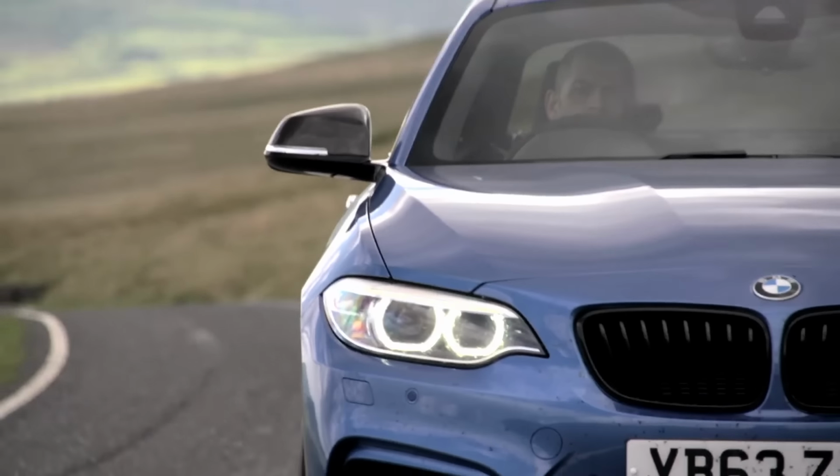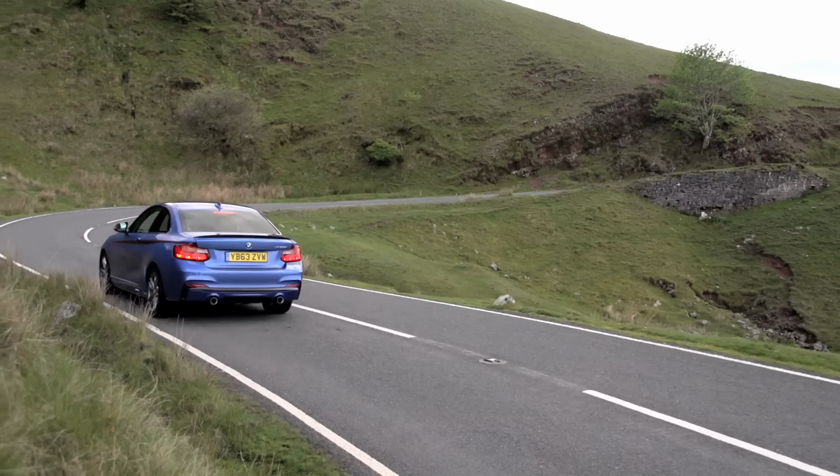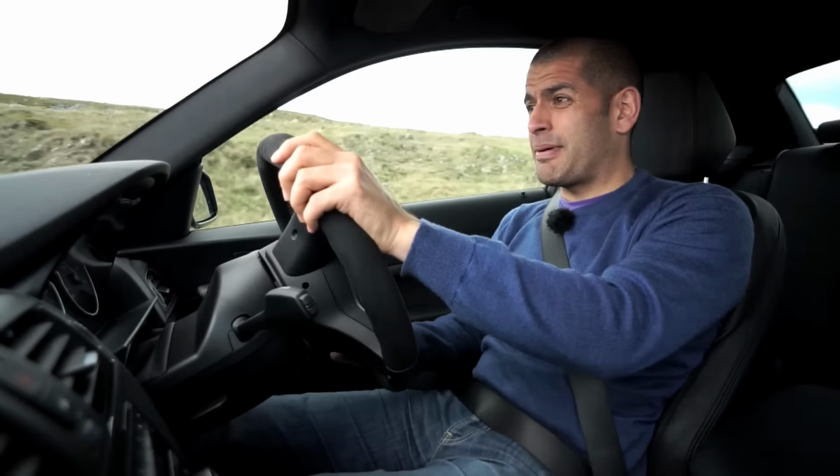The M235i is smaller, cuter, more agile, has, I think, better supported rear axle, slightly firmer suspension all round, and the same amount of performance. That's a pretty compelling package.